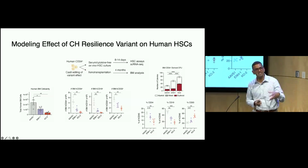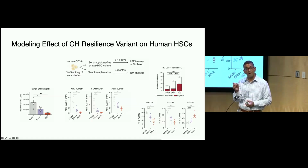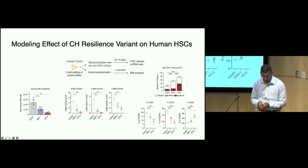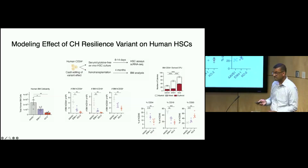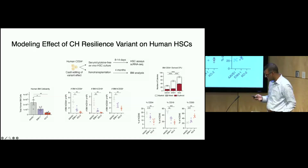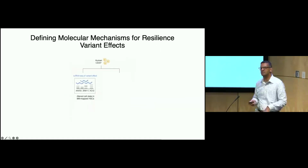And this was consistent with what we've known from studies in mouse systems, where it's been shown that MSI2 is critical for the balance between self-renewal of stem cells, producing more of themselves, and their ability to undergo differentiation towards the myeloid lineages. And so this resilience variant seems to actually be reducing the likelihood of a stem cell undergoing symmetric self-renewal and make it more likely that that stem cell will undergo differentiation. So what were the underlying mechanisms by which this was acting?